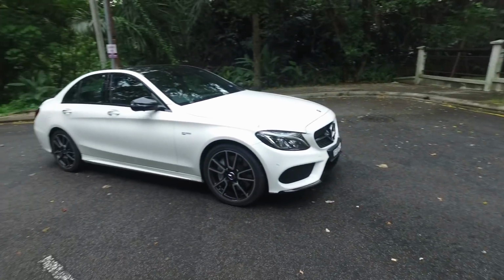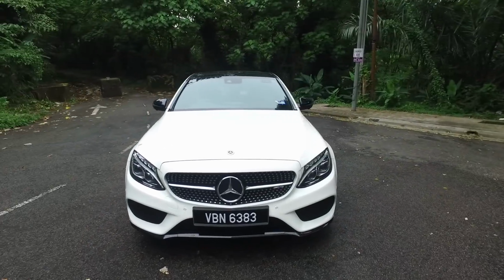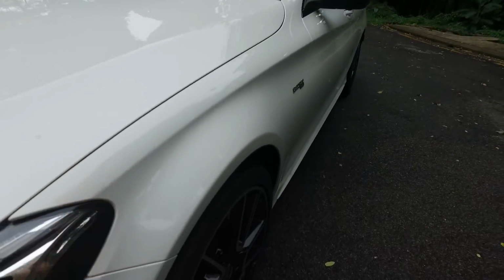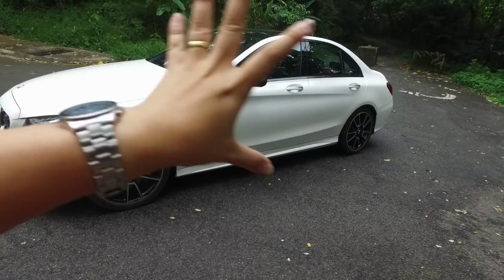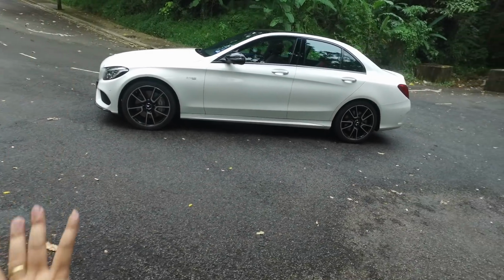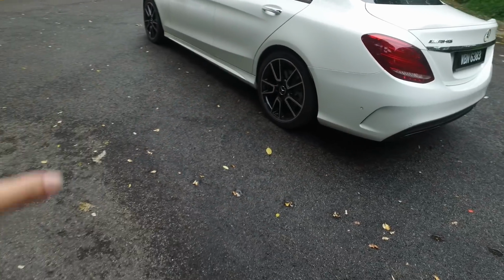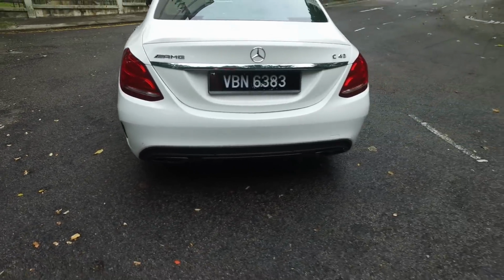Now, a quick look outside the C43. The bodywork of this car follows that of the regular C class, as in the sheet metal, all the body panels. If you are talking about the C63, the panels are wider to accommodate a wider axle track, both front and rear. The C43, of course, gets all the additional body kits along the side and the AMG line bumper design, but the body panels follow the regular C class.